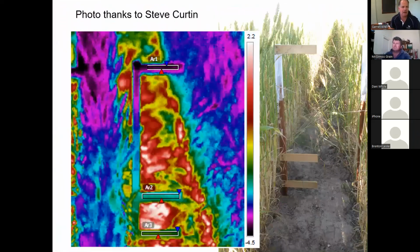Here's another photo taken by Steve Curtin from ConsultAg. So we've got these little MDF strips on a wooden stake and then coming back late at night during a frost event to see where the temperature is. And you can see this is the crop rows, the purple, but you can see the temperature effect, how higher in the canopy is a lot colder and you can see the heat coming out of the soil surface. So that's kind of what's going on within the canopy.